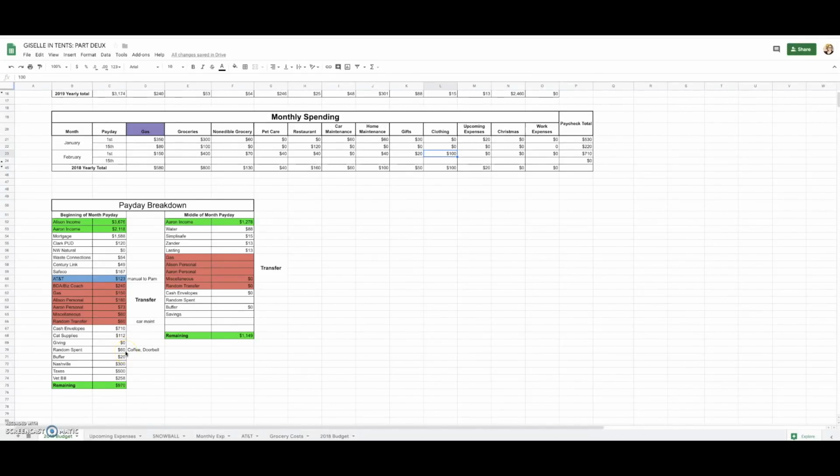Random spent is our category where we just kind of have an open area, I guess, where we can put in any money that we've spent. So for example, we needed to buy some Nespresso pods on Amazon, so we just purchased that instead of having to put it into some other random category. We just put it under random spent.